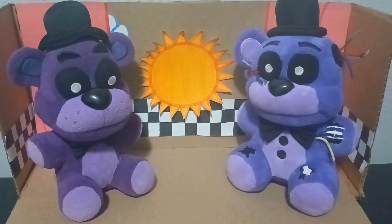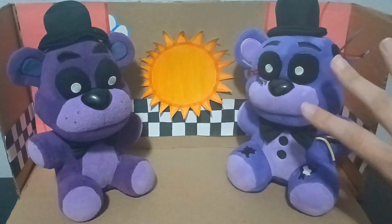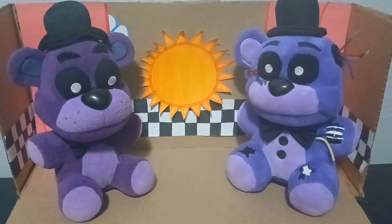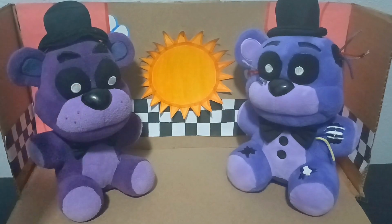Now, I do like the colors on this one a lot better. It's a lot more vibrant and really gives off that purple. It's a really nice purple. This one feels a little bit more dull, but I definitely still love it. But this one is just aesthetically better, if that makes sense.